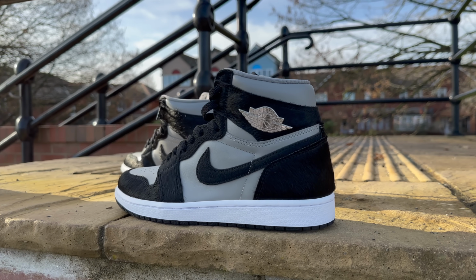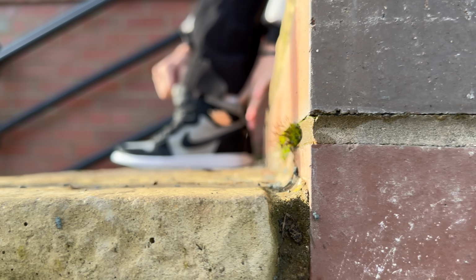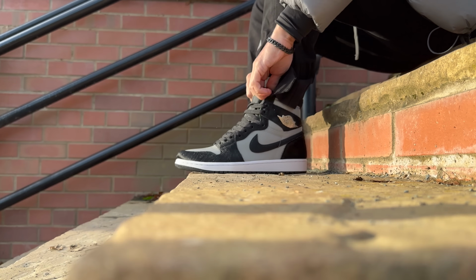So my general thoughts about pony hair is that it's gonna be a lot less wearable than your regular leather Jordan 1s. And that kind of goes without saying, but I gotta say the saving factor for this pair of sneakers is definitely the color blocking. Because this sneaker is literally black and gray, that pony hair falls into the background once you have these things on foot. And in fact, from a distance, these things kind of don't even look like it's pony hair. It just looks like a regular Jordan 1.